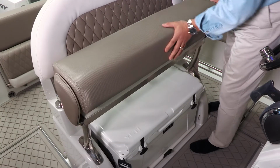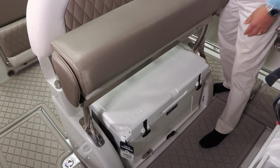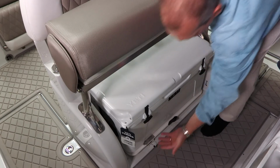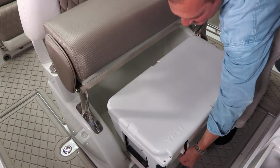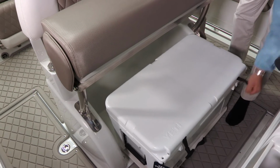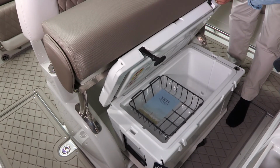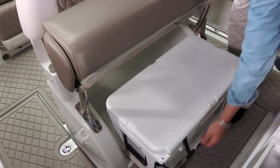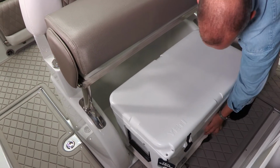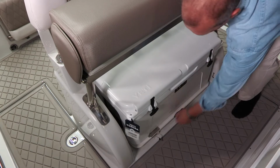We utilize the space underneath the leaning post, which is where we have our 65-quart Yeti cooler. It's on a locking shear pin. You simply remove the pin. It's on a seat slider that slides out, and then you can access the cooler and then slide it back when it's not in use. It's a great way to have access to a quick cold beverage when you're at the helm station, but it also takes back all the floor space when it's not in use.